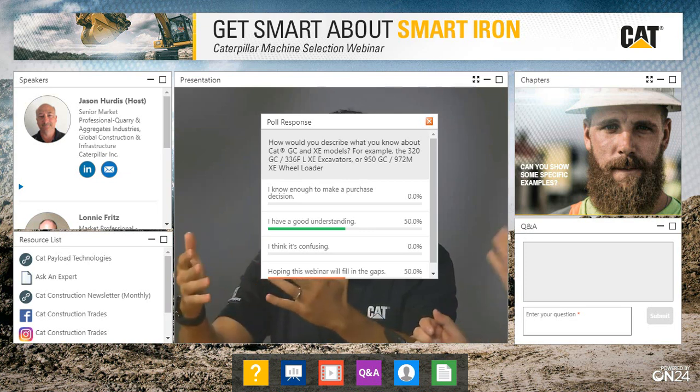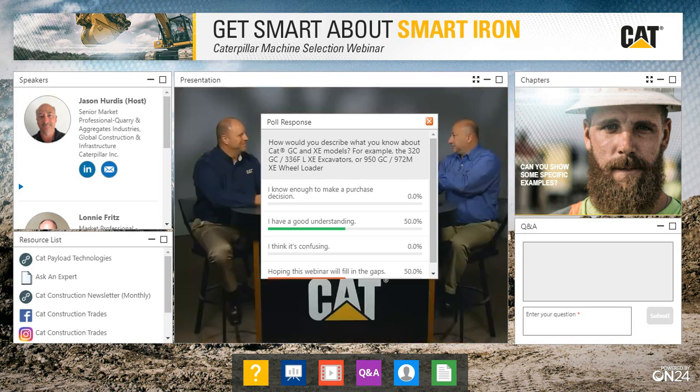So kind of like GC, the XLT, the Lariat, exactly. Limited, or the Platinum. Exactly. It's a great way to compare it.